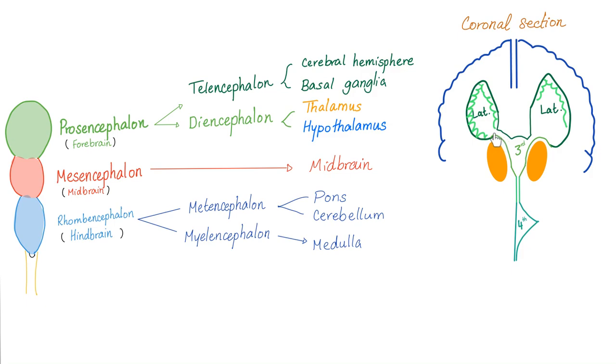Okay, let's go from the lateral ventricles to the third ventricle. How do you go? Through the interventricular foramen of Monroe. Now I'm in the third ventricle. The third ventricle is between the two thalami. Thalamus on the left, thalamus on the right. By the way, you have two thalami, but only one hypothalamus.